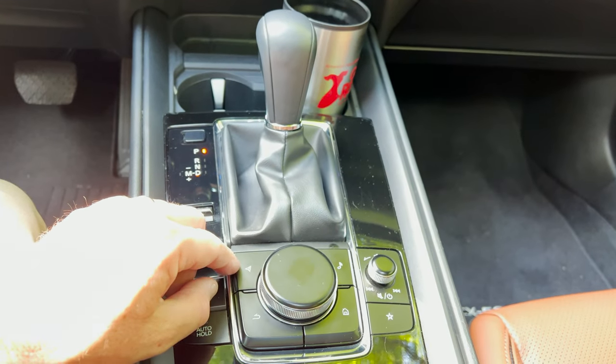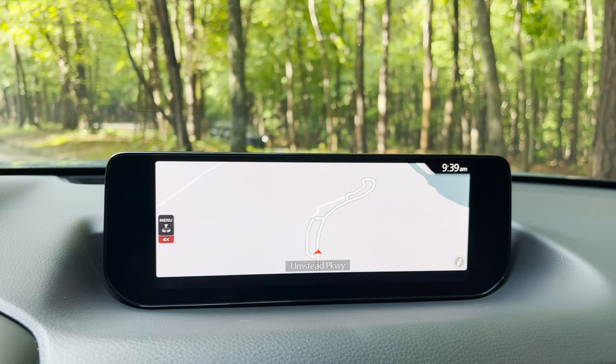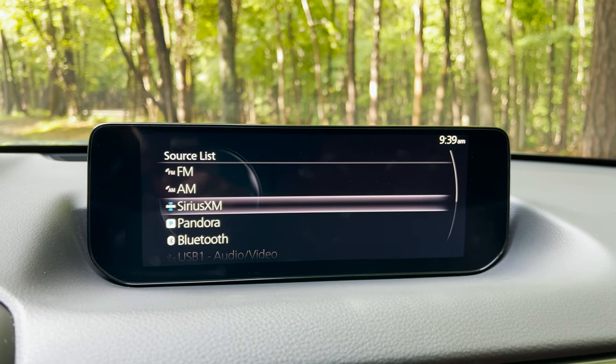So you can do home. I can push this and go to my navigation. I can do radio, just like that.